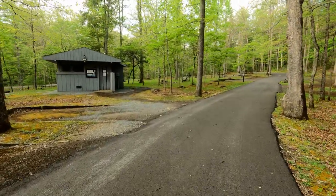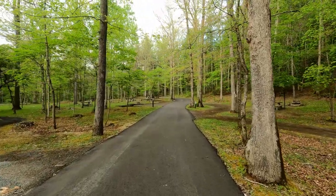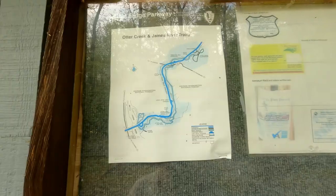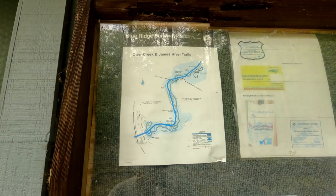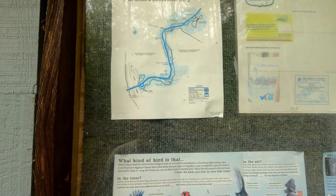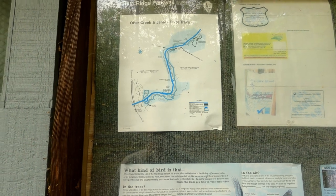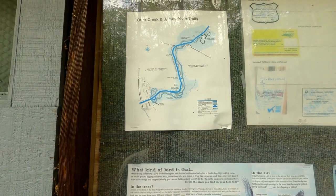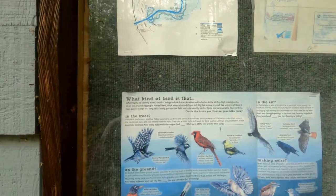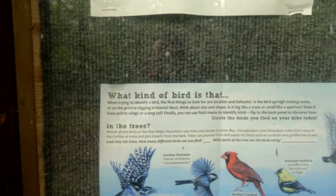I'm going to go over and read this stuff. I won't put it on the video, but there might be a good campsite up here. Let's get that on the video. Hold on. This is worth getting on the video. It says the Otter Creek and James River Trails. I don't think I've done the James River Trail. I've gone under the bridge. I'm trying to look at the map here. And of course, if you want to pause right here, I'll try to get it up close so you can read about the wildlife here.